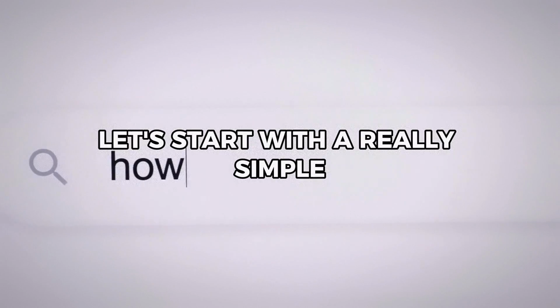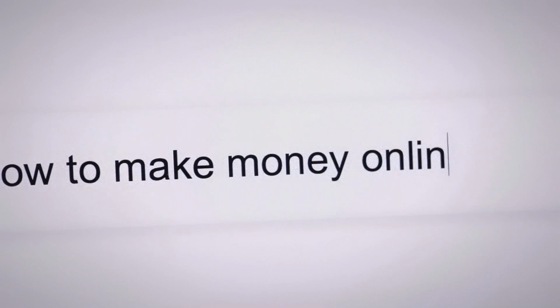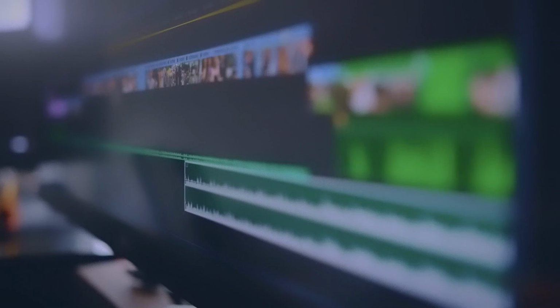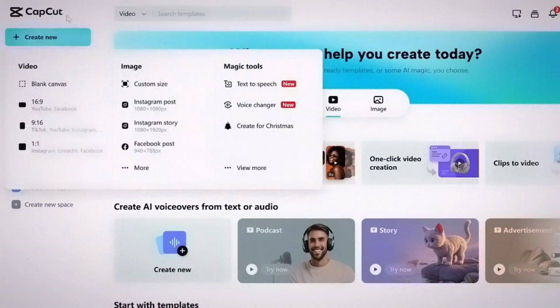Let's break them down. Method 1. Let's start with a really simple but effective way to make money online: background removal and replacement. You might be thinking, wait, how is this even a business? Well, here's the thing. There's always a demand for clean, professional-looking images and videos. People need their product photos to look polished, or they might want to make their social media content stand out. That's where tools like CapCut come in.